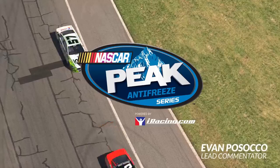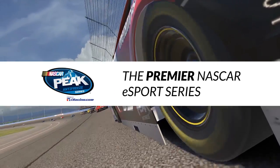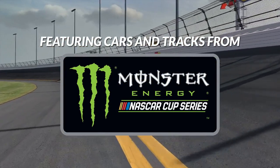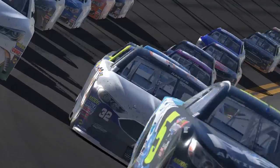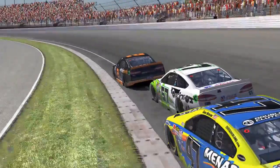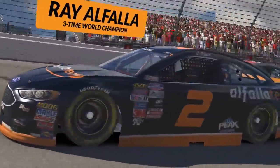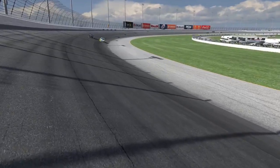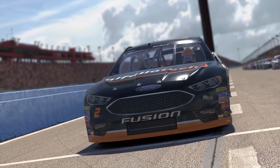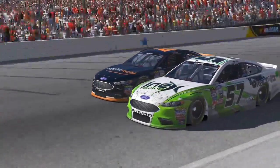The NASCAR Beginner for Series powered by iRacing is the premier NASCAR eSports series featuring the cars and tracks from the Monster Energy NASCAR Cup Series. The 2016 campaign saw a return to the top of the mountain by Ray Alfalla as a 3-time NASCAR World Champion. The march to that championship was not easy, though, despite the fact that Ray Alfalla took home the most points in series history.